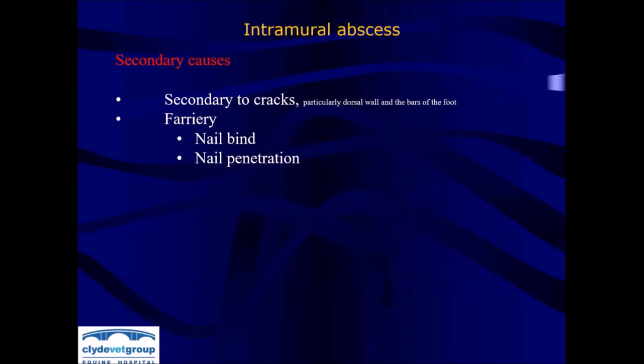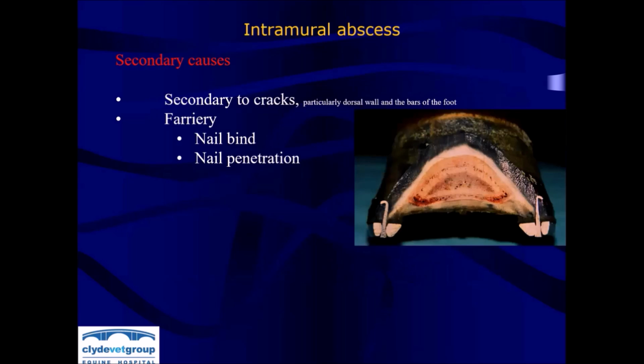Or occasionally, but these days it's very rare, the nail has actually pricked the sensitive structures, so you're creating a portal from the outside into the sensitive structures. That's very unusual, but it occasionally happens. This is a normal positioning of nails, but had the nail been mal-positioned, it may have gone straight into the sensitive structures.